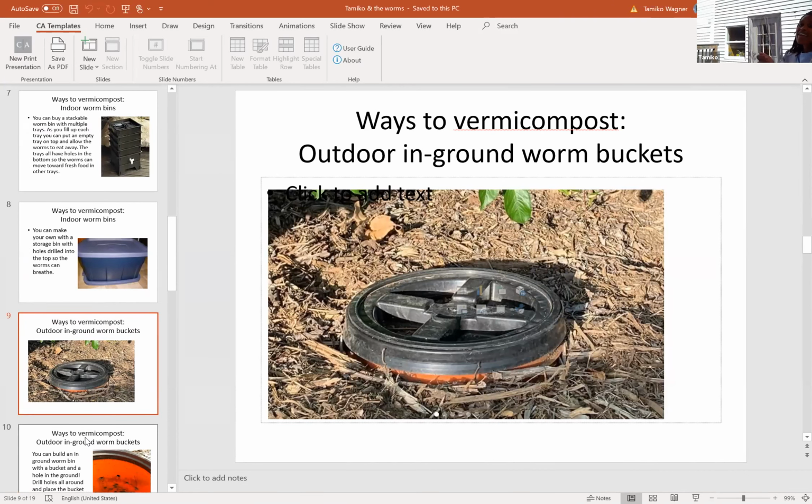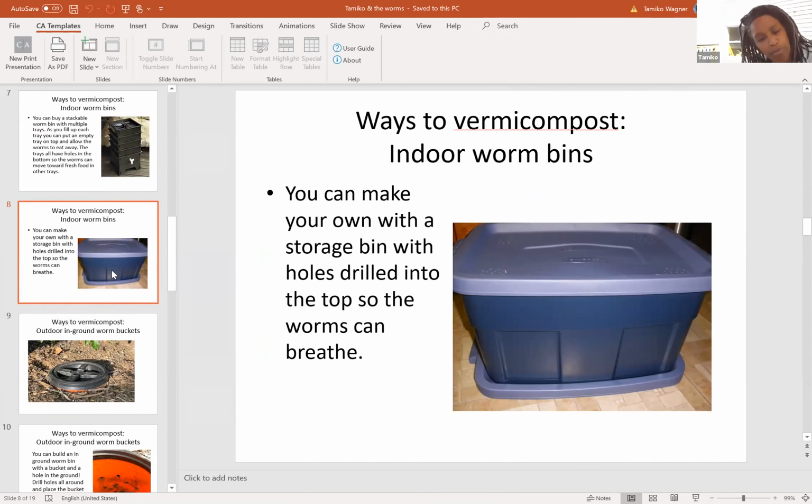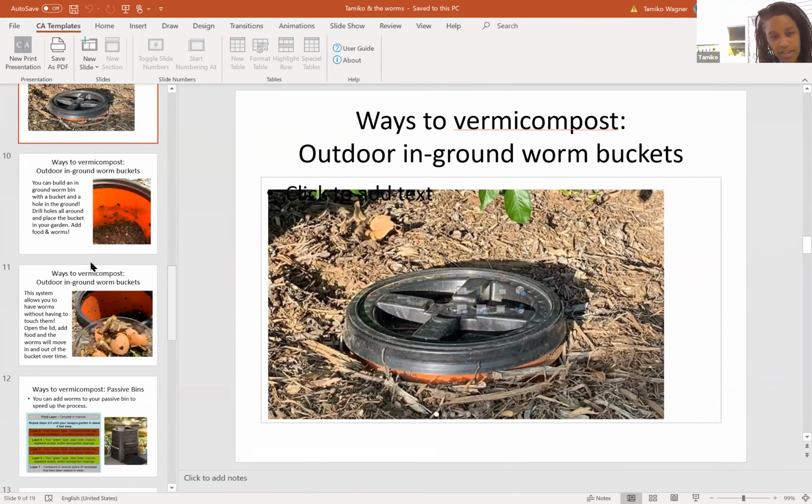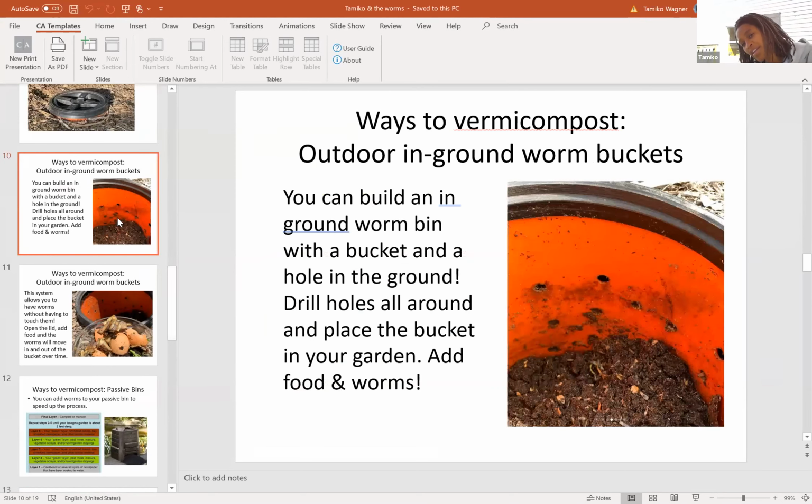Next, outdoor in-ground worm buckets. So I love this and cannot wait to have a little bit more space in my yard to do this. Similar to this method, you're just gonna sort of drill holes into the top so they can breathe. You can do the same thing with a tall bucket and then bury the bucket in the ground. Well, actually you would do 2 rows, right? You would do a row on top so they can still breathe, but also on the bottom so that they can pass through the bucket.